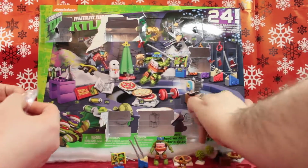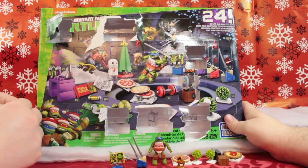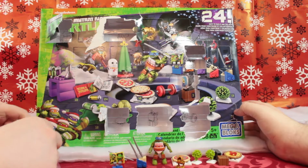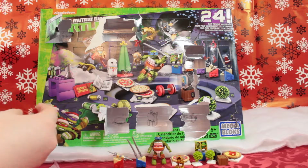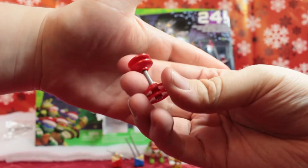Oh, this is a weight set. Now, if you remember yesterday, we got Raphael's weapons. Yes, we did. Right here, Raphael's weapon behind the book. Let's move the book. Right there. Is that one gonna want to open, Alicia? Or get on there? There we go.